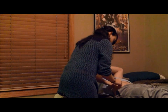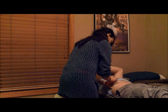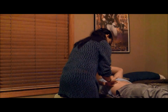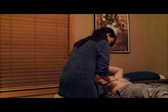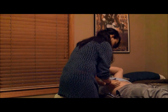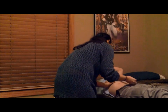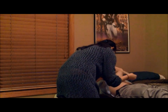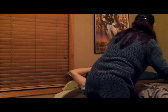Alrighty. Check your liver border, okay? I'm listening for a really dull sound in between intercostal spaces. Right, and there's the lung border. And there's the abdomen border. So it was about dull in between here and here. I'm going to measure that real quick. It's about 10 centimeters. And that's normal. Normal is in between 6 and 12.